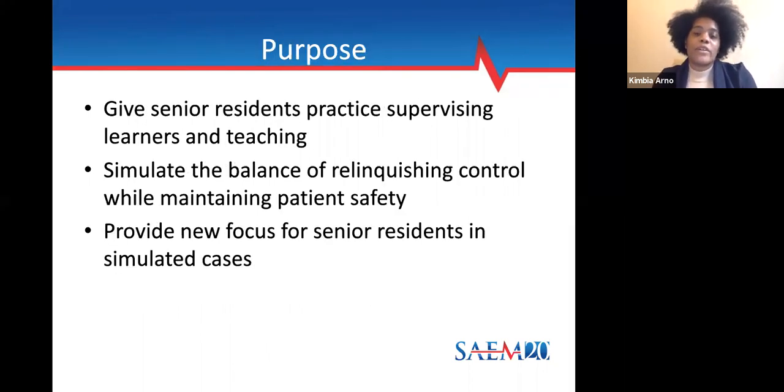So the purpose of our curriculum was threefold. We wanted to give senior residents the practice of supervising learners and also formal space to practice teaching. We wanted to simulate the balance of relinquishing control while maintaining patient safety. And we also wanted to provide a new focus for senior residents who frequently get a little bit disengaged towards the end of their training when it comes to simulation cases, especially because we typically focus on the clinical knowledge portions.